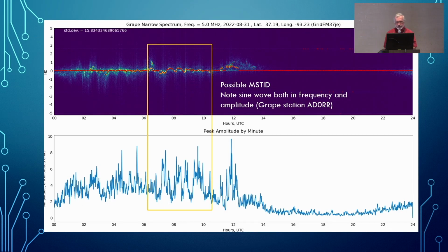This is another interesting thing that you can see. This is AD0RR's data. He is a beta tester. You can see little sine wave shaped jogs in the frequency. Perhaps these are medium scale traveling ionospheric disturbances. These show up both in frequency and in amplitude.